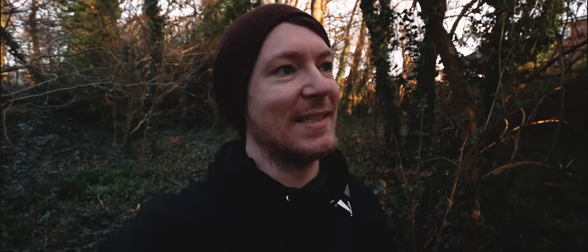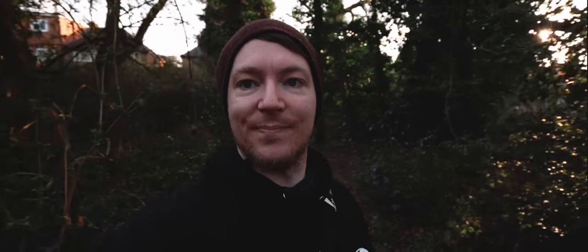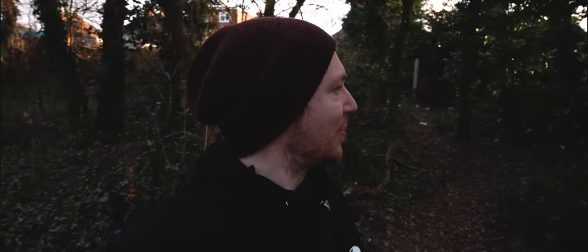Annoyingly, it's been a really dull, overcast day all day today, except for right now, the sun's come out, which is why there's a bit more contrast and a bit more pop going on. So, one last quick bit of B-roll and then we'll get home.